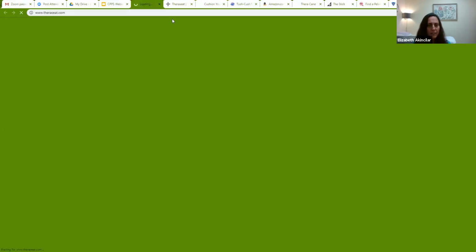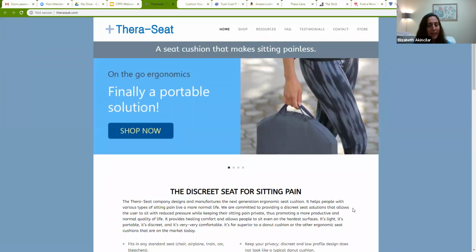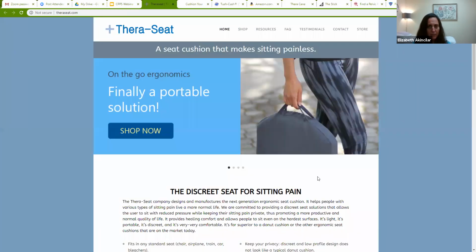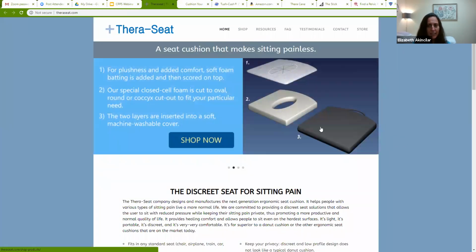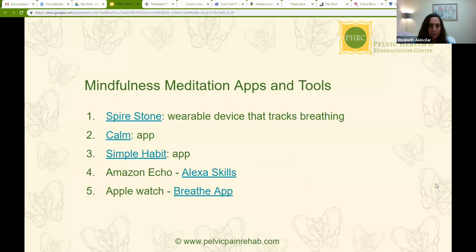And the TheraSeat is another one that has a cutout in the middle, so you can see there's a cutout, and this is all cushion, and it comes in an oval or also a round. So this is another option if you have pain with sitting. And we really recommend that you try these because different people are going to have success with different cushions.